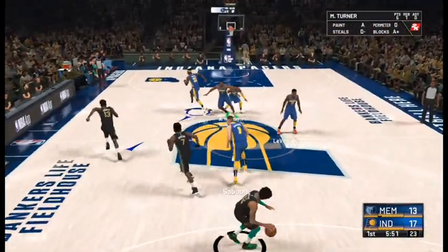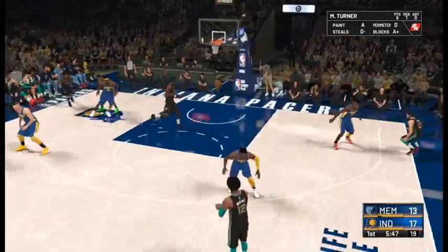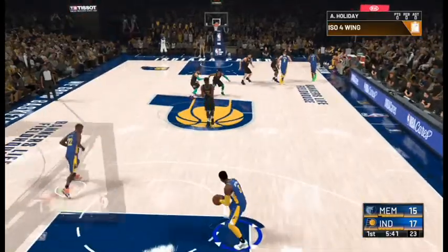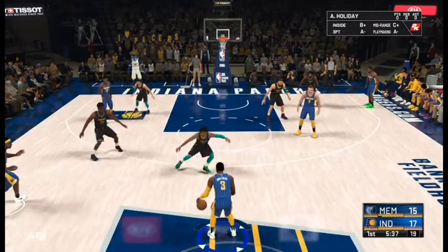You know, Caris LeVert had a few surgeries before entering the NBA, but took a unique step in writing an open letter to NBA GMs telling them physically he'd be ready for the league. And you know what? He was right. So it's the Pacers now.